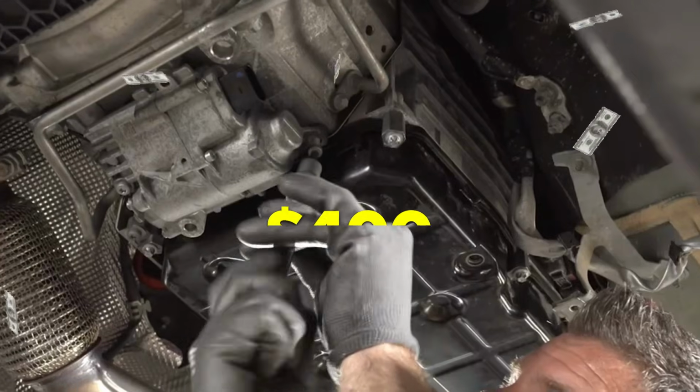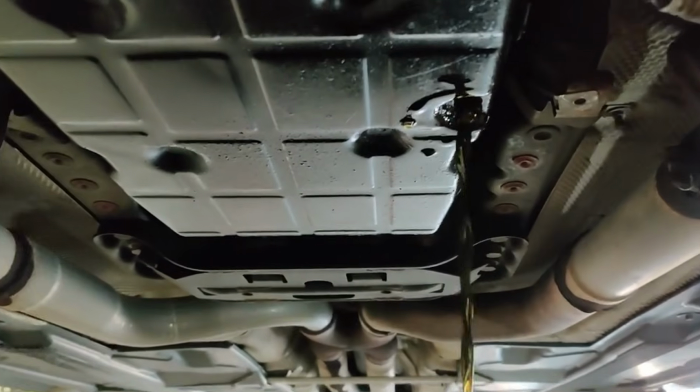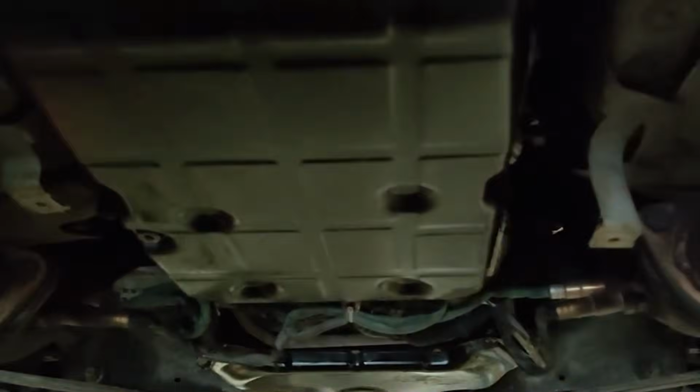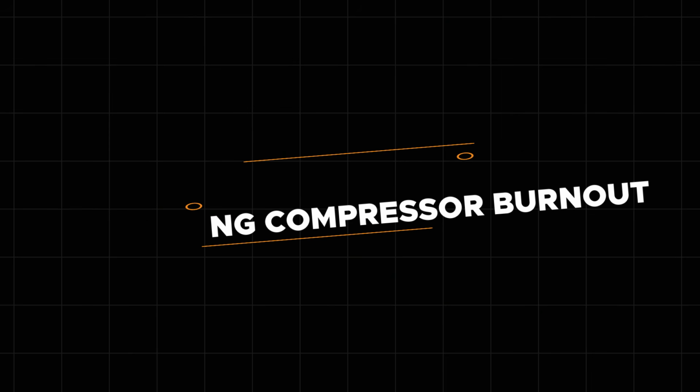Smart Mercedes owners ignore lifetime fluid marketing and monitor transmission condition quarterly, understanding that this inspection prevents the expensive transmission failures that make Mercedes ownership financially devastating. Air suspension monthly exercise, preventing compressor burnout.